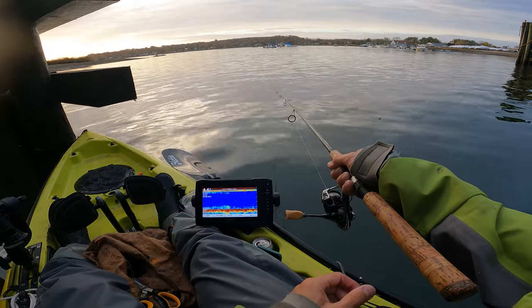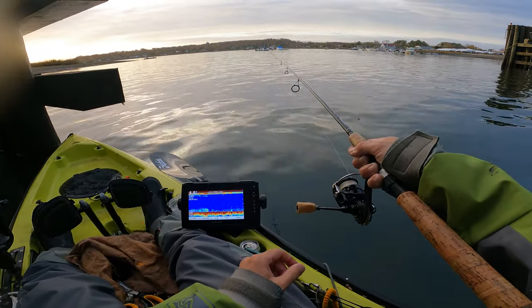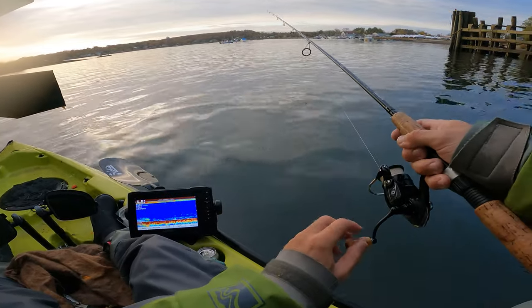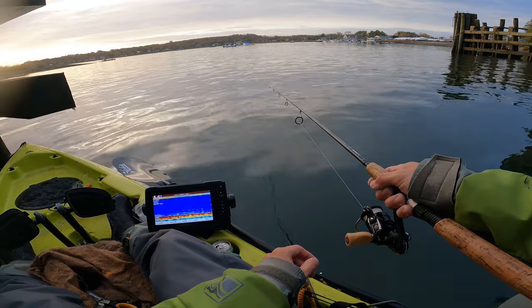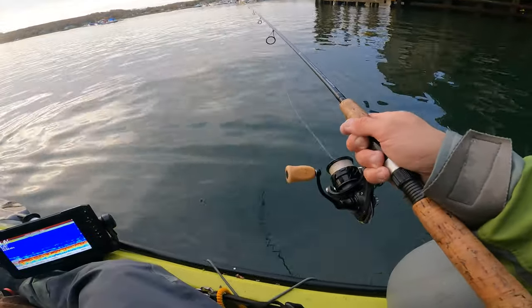These fish are so hungry. My gosh. They're hitting it in like 6 feet of water. I really want to be over here, but this is where I get broken off.